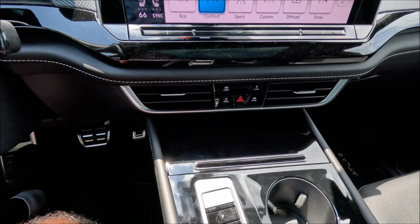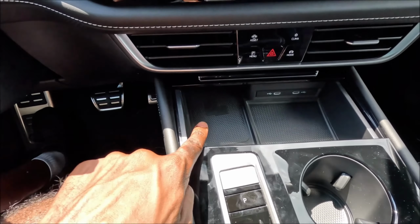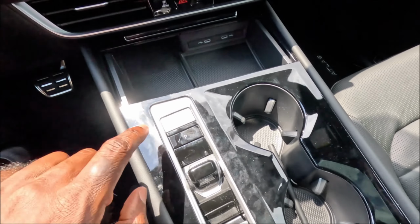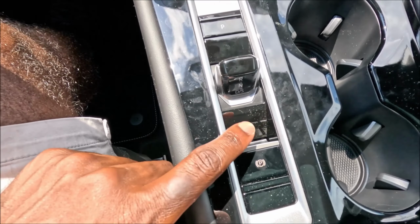Now, I have a big piece of gloss black for the center console because underneath there, wireless charging pad, extra storage, and 2 USB-C plugs. Now, we also have our cup holders here. Start stop button, as you saw. The park button, not electric parking brake. This is electric parking brake here.